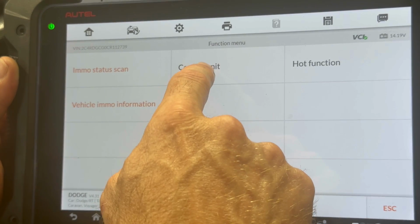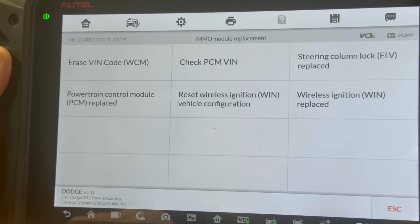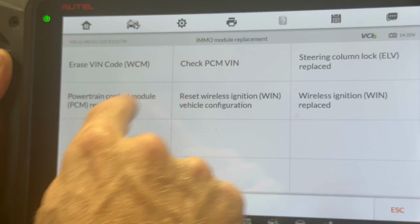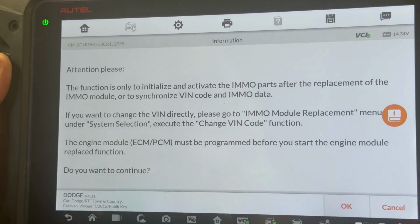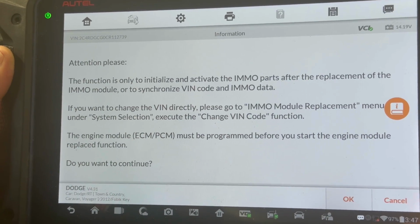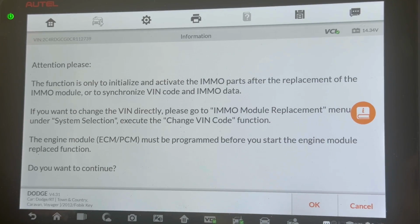We're going into control unit. We're going to immobilizer module replacement. Powertrain control module was replaced. We could check the pin, but it's going to be wrong. All right, so this is just going to walk you through exactly, you know, if you're going to do this, you need to be sure that you want to do this.